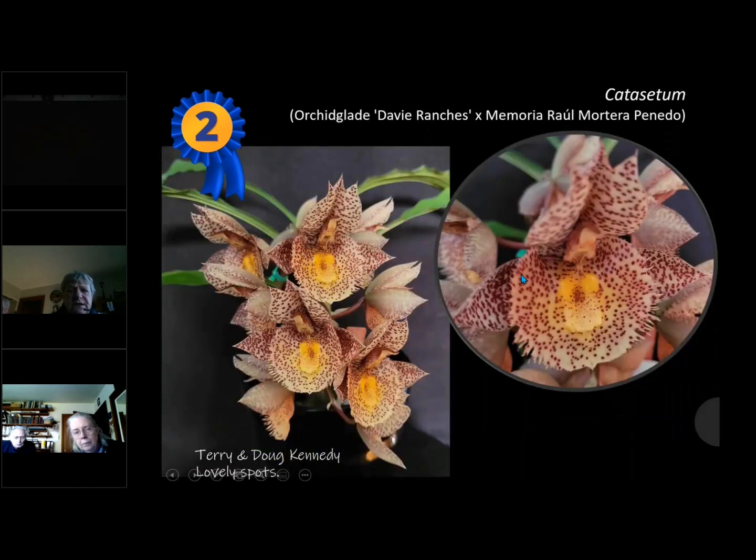Now this one is interesting. This is Orglades Davis Ranchis with Memoria Raul Bortera Penendo. I would have expected a more solid color in this. When this first started opening, we thought that it was kind of ho-hum, and we weren't that interested in it. But as it opened, the sepals and petals really, really filled out.